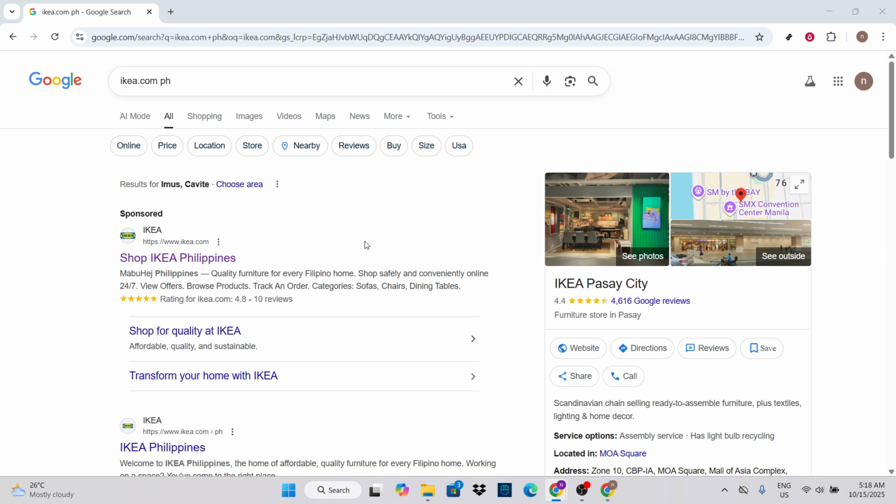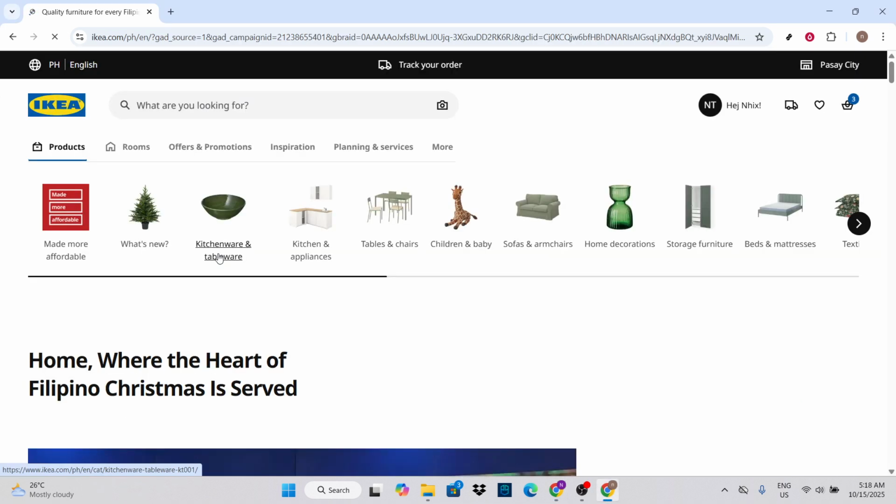First, head over to the IKEA website. Open your web browser and type in ikea.com. As you arrive on their homepage, you'll notice a user-friendly layout. Feel free to spend a moment browsing if you wish, but when you're ready, it's time to move on to the next step.